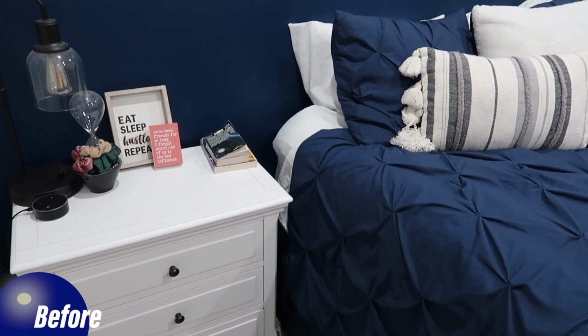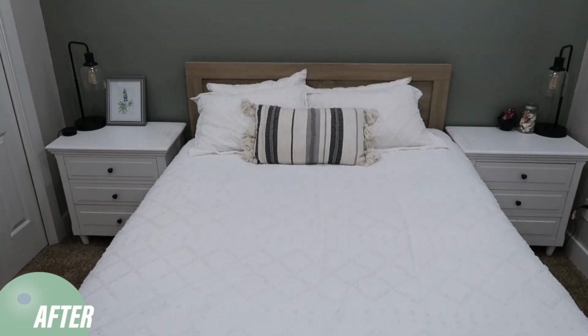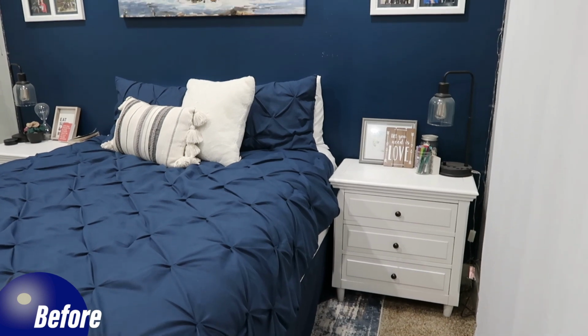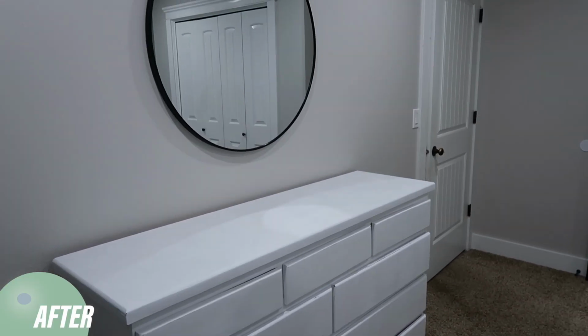What I've decided is just a little bit of paint and some switcheroos. I think you can make a big difference in a room. Totally. The room feels brighter. It does. And bigger. It feels bigger and brighter. It's amazing. Even though technically it got smaller, because of another layer of paint.